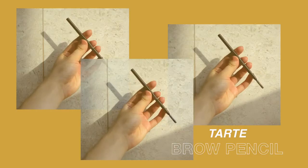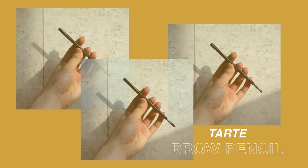The eyebrow pencil that I use is the Tarte Amazonian Clay Waterproof Brow Pencil in medium brown. This is probably my favorite brow pencil ever because it's really thin, which means you can get really precise, hair-like strokes, and it makes your eyebrows not look unnatural. And most importantly, it's really hard to snap it, because that's a real problem that I have. I always snap my brow pencils.